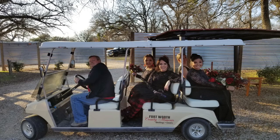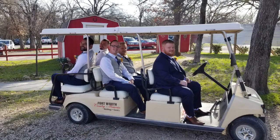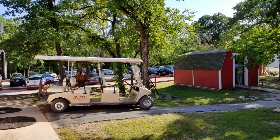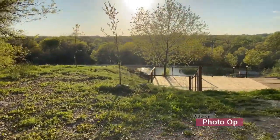An additional add-on we have in our all-inclusive package is the golf cart shuttling. It takes your guests from the reception area down to the ceremony, your bridal party down to the brown doors, and your guests from the ceremony area back to the reception.